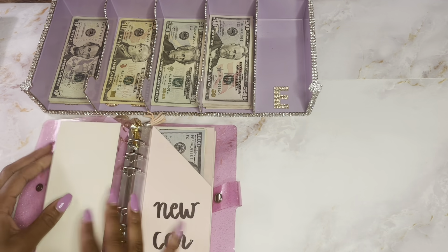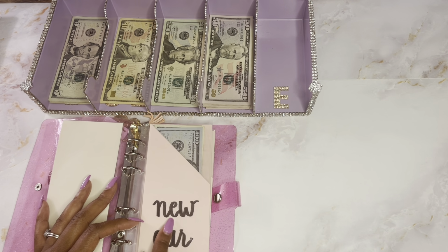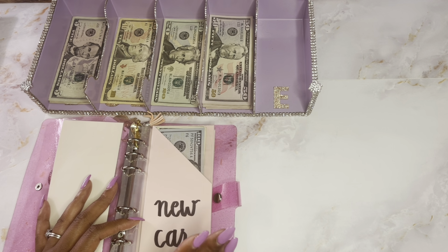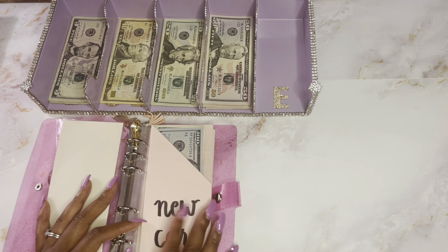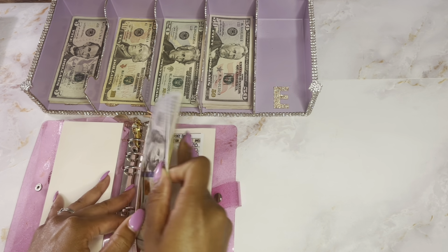Okay. So new car. If you haven't already guessed it, this is where the love is going. So new car is going to get an astronomical amount stuffed into it today. So right now we have, let's see what we have in here already.